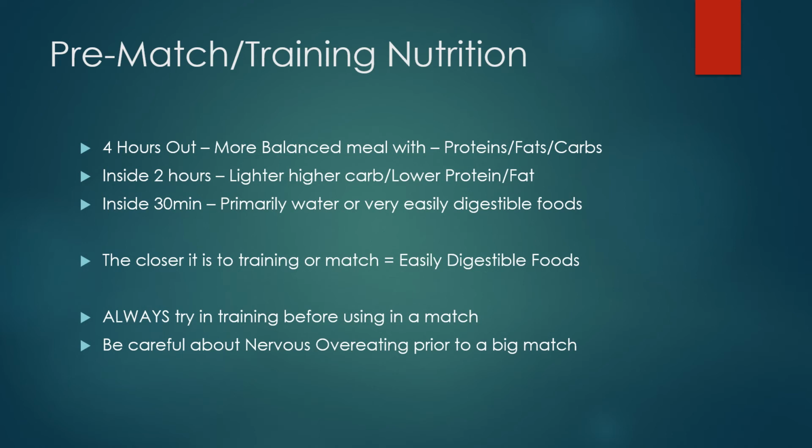So if you're trying to lose some body fat and you want to go low carb, well, unfortunately, the interval test demands a lot of carbs. So make sure that you understand how you need to add them back in prior to an interval test or a match or things like that. If you're tweaking things, make sure that you can understand how it's affecting your body.